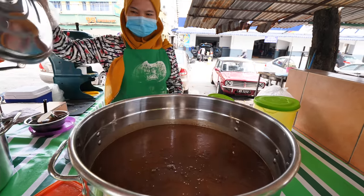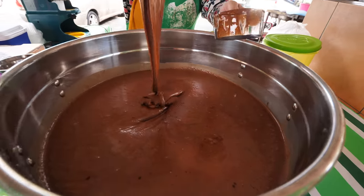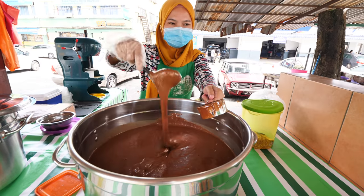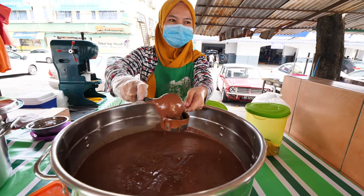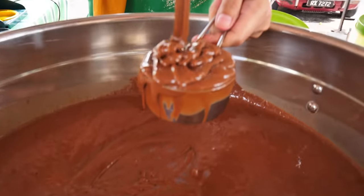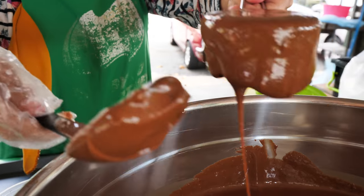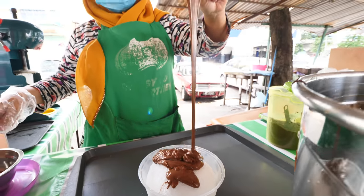Oh, and here we go. It's good. Wow, look at all that Milo. Look at this. That's a chocolate syrup overload. Wow. That is a lot of chocolate. And that is gonna go on top of the ice. Wow. That is a lot of chocolate. And then it goes right onto this. Wow.